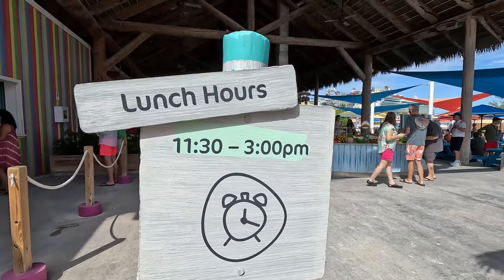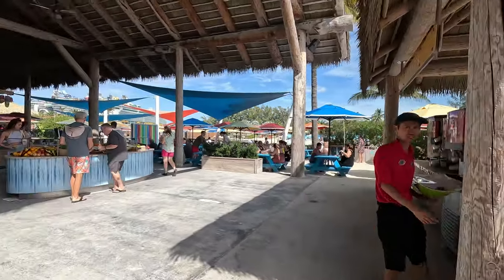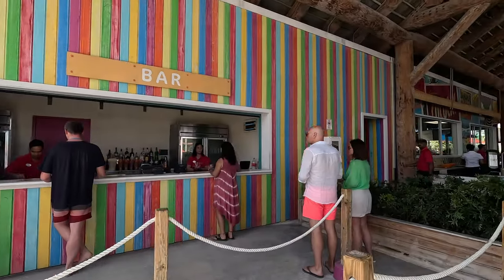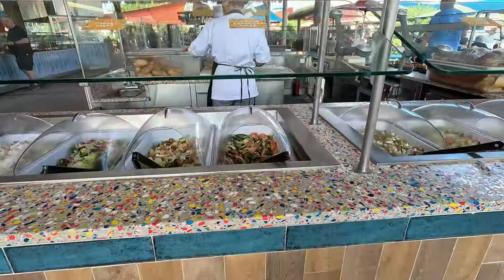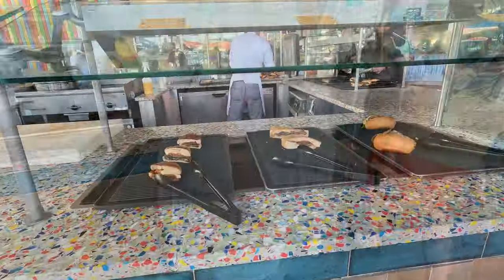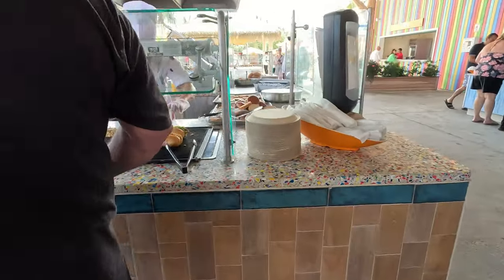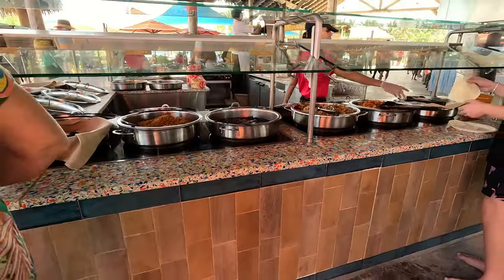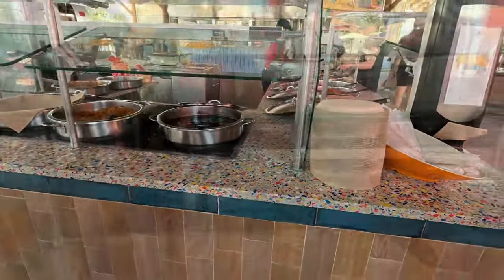All right, the hours of the buffet are till 3 o'clock. And they even have the ice cream station. Okay, they have a bar. Your drink package works on the bar. Desserts, salads, portobello mushroom, ribeye steak. Cuban, all right. I think I would take a Cuban sandwich. So this is a way bigger buffet area than Ocean Cay. Barbecue chicken looks good.